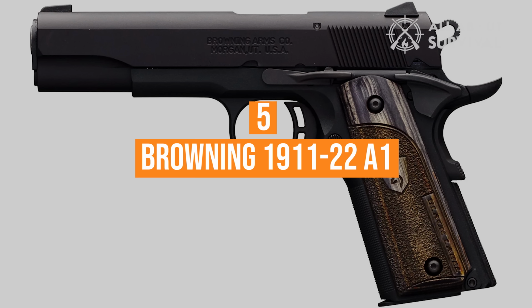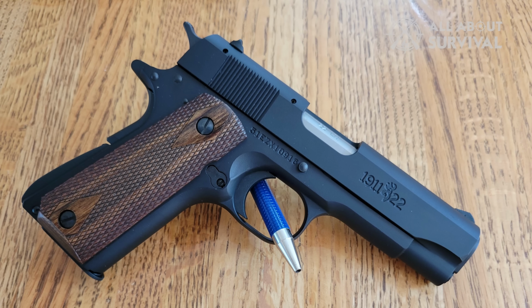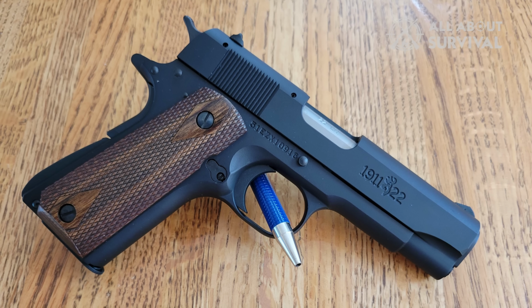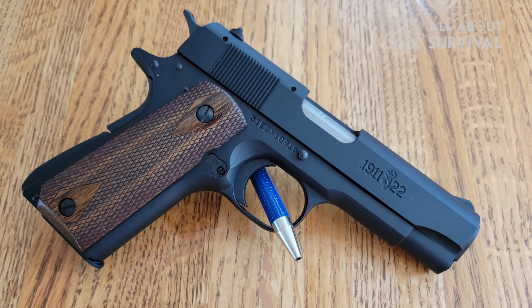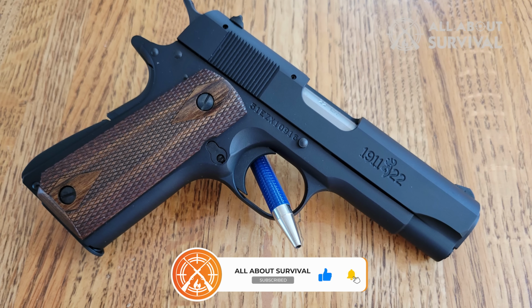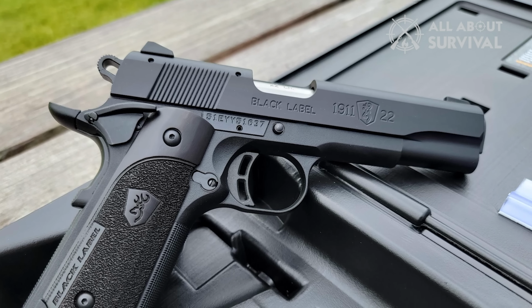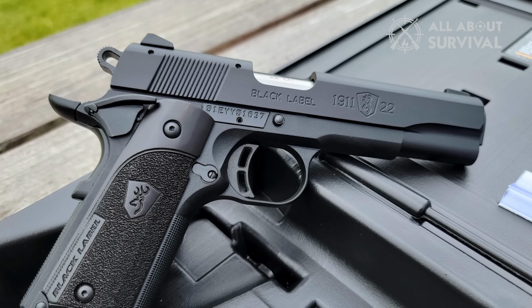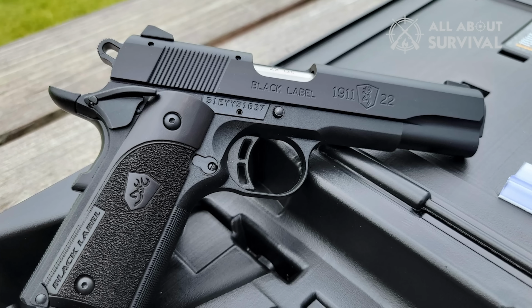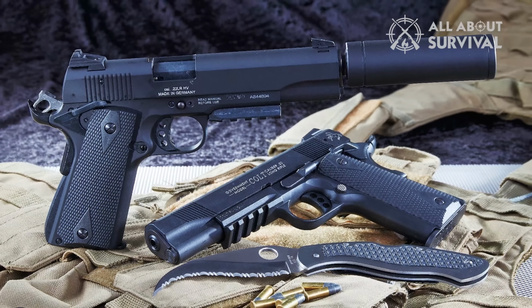Number 5. Browning 1911-22 A1. For the better half of the 20th century, 1911 through 1985, the Colt 1911 served as a standard issue sidearm for the United States Armed Forces. Today, pistol enthusiasts' admiration of the 1911 has prompted many manufacturers to keep building modern pistols on the iconic platform, including a few in .22 caliber.